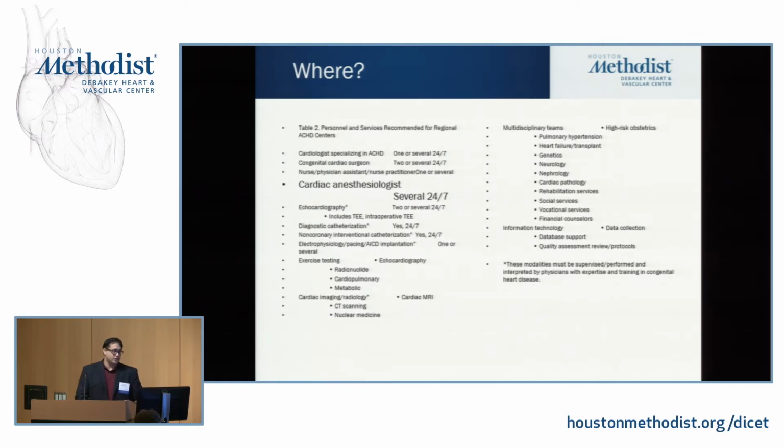But you'll see there's lots of interesting stuff on here. Congenital cardiac surgeon, cardiologist that specializes in adult congenital heart disease. But the thing everybody forgets is all the other services that are always available at other hospitals, MRI, CT scan. You have to have faculty or staff there that are comfortable interpreting those images. It's not just putting you in the MRI scanner, it's reading those images and integrating that information into your care.